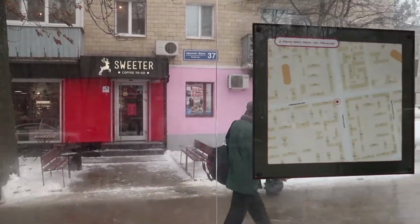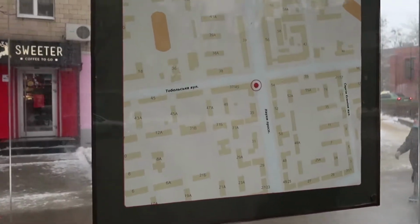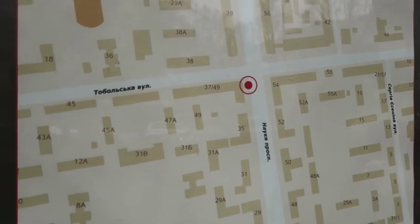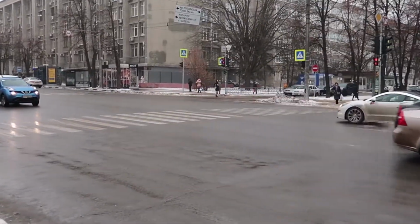Basically, this is the bus station, and I think it's quite straightforward. It shows the location of the place where we are and also the street name, and then we can just follow the station and then follow the map. Then we will see where we are going next.